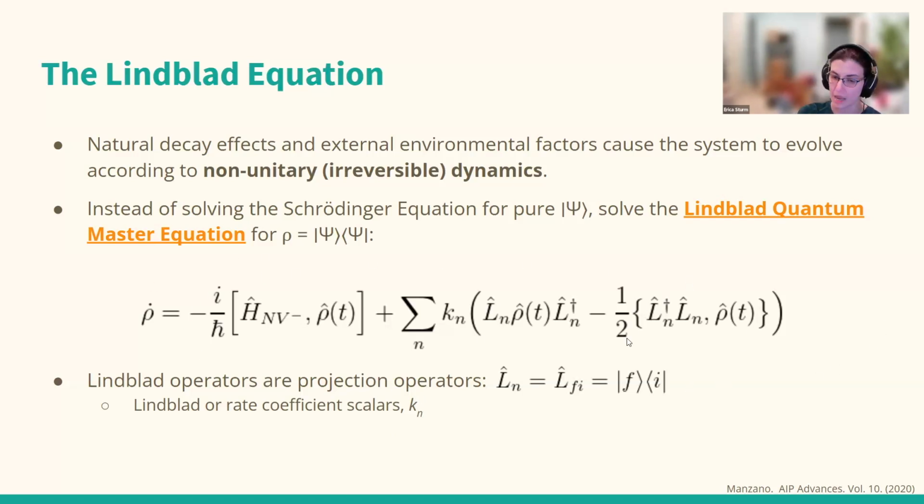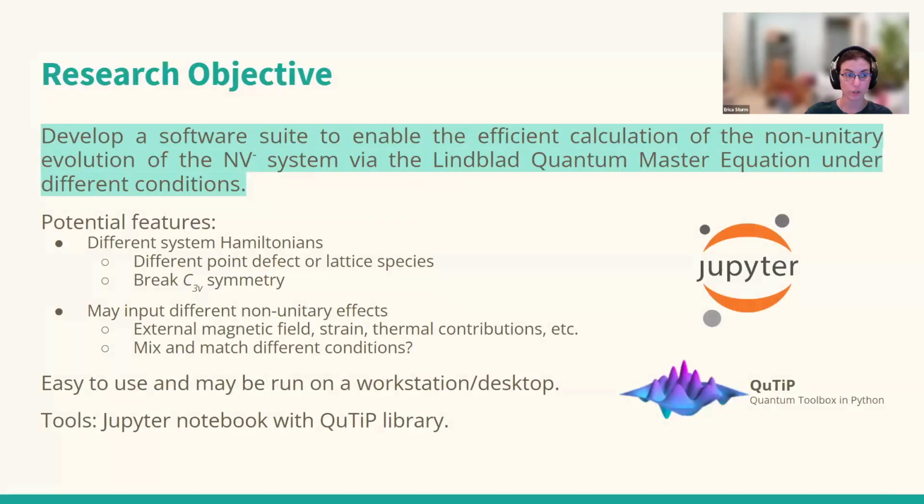These curly brackets are the anticommutator. And there are many established mathematical tools that are used to do this. We will not be discussing them, but they are readily available. They have been published many times over, and there are standard ways to solve all of these equations that even come in pre-programmed packages, which is actually what we were trying to do.